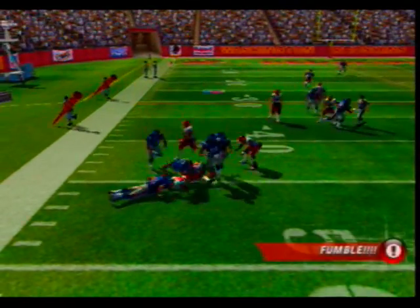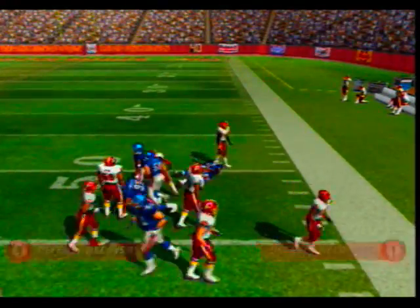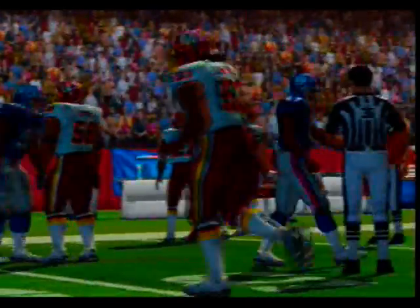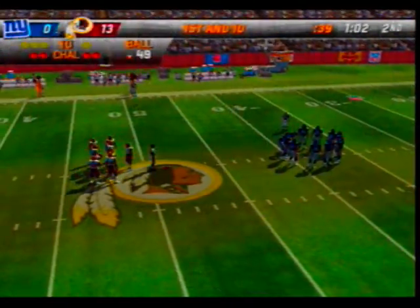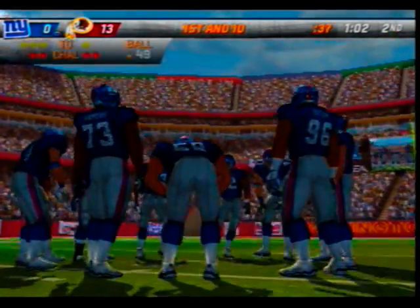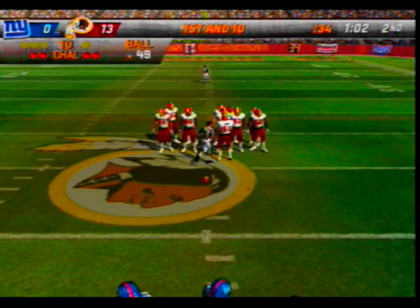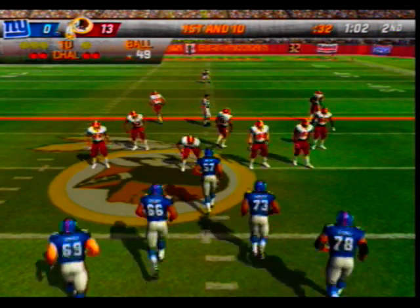From the 48-yard line, fumbled. The Giants grab the live ball. They give it right back for the fumble on the punt return. I tell you, when you're returning a punt, your number one priority is to hold on to the ball. Your defense just made a good stand, and the offense is set to come in and make something happen.